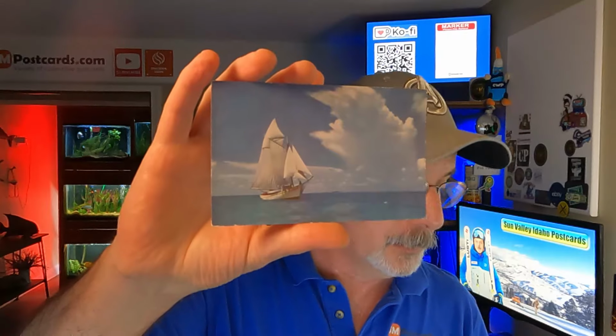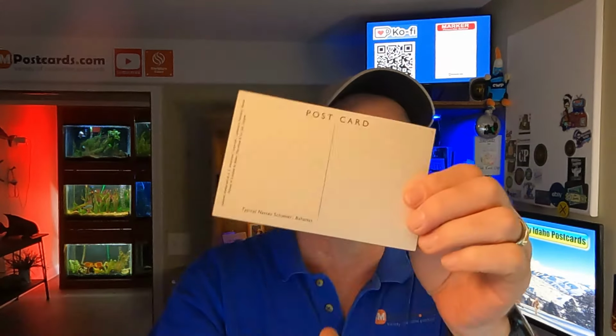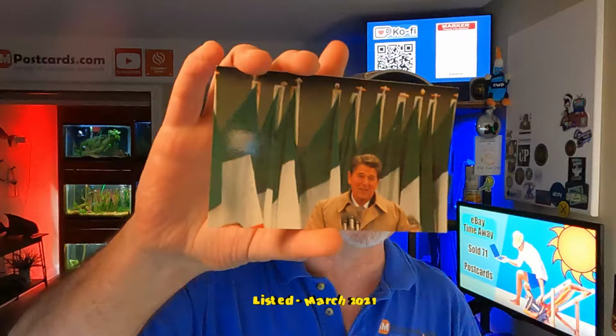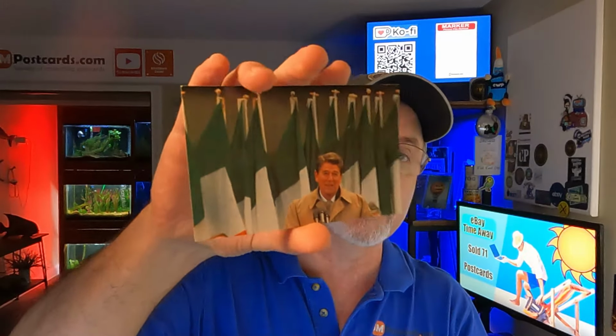Next one was listed August 2022. It's a sailboat, typical Nassau schooner, Bahamas. And this one, right there, $4.75. A lot of them were just $4.75 cards today. And here's Ronald Reagan. March 2021 is when this was listed. He's in Ireland. Chrome card unposted. Ronald Reagan, president. $4.75.